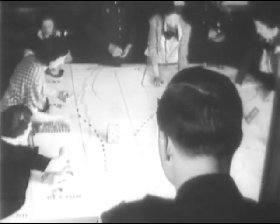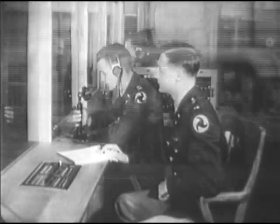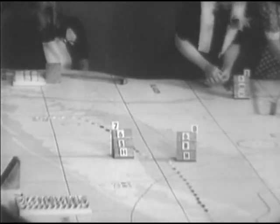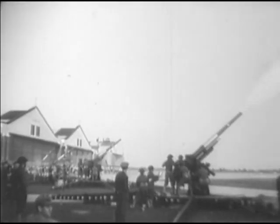Watching the board, officers note the position of the bombers, and an order is flashed to the defense of that area, to the fighter squadron. And the pilots hurry to the attack, having been directed by the latest technique in the strategy of the sky. The bombers are spied by the fighters, which dart to the attack. Word is flashed to anti-aircraft batteries, which fire a barrage.